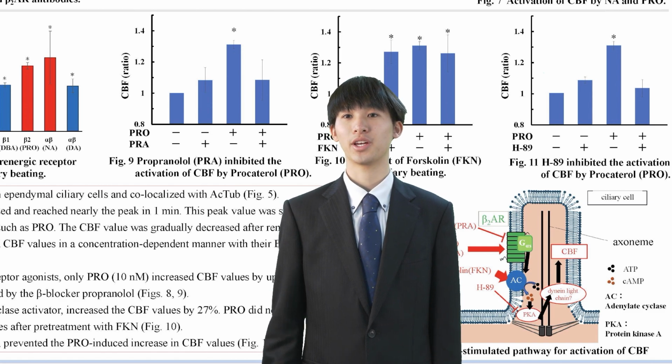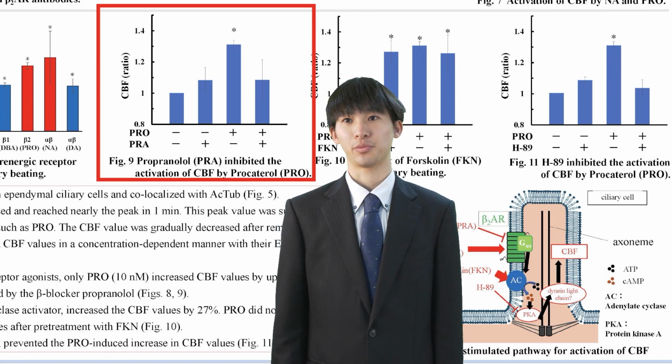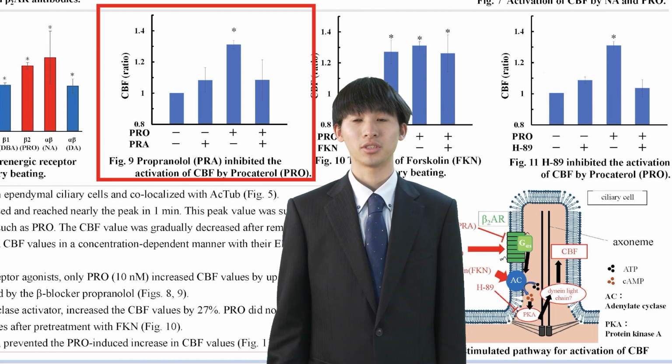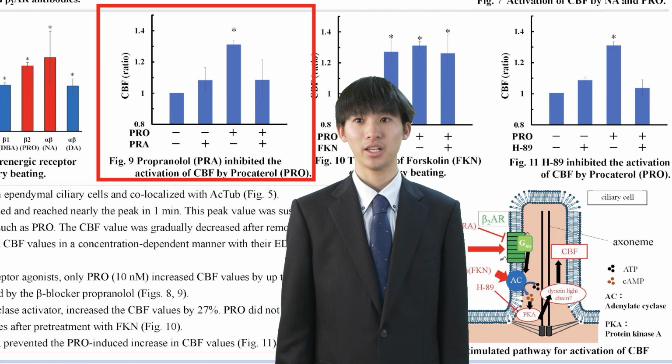Next, I'll show you Figure 9. I studied the effect of propranolol, a beta blocker, on ciliary beating. CBF values were compared among control solution perfusion, procaterol, propranolol, and procaterol and propranolol in combination. As a result, propranolol didn't inhibit the CBF baseline in the absence of procaterol. However, propranolol inhibits the ciliary beating and decreases the CBF value stimulated by procaterol.